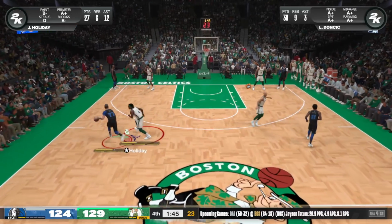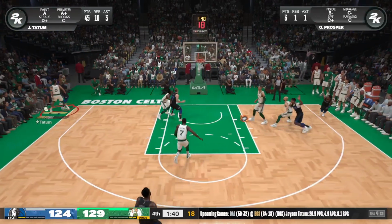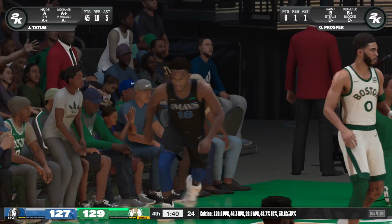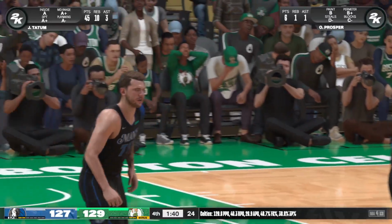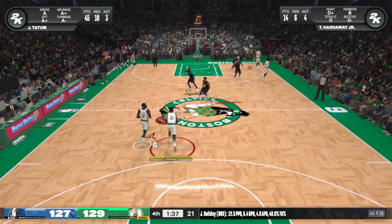Mavericks trail by 5. Pass to Prosper. Buries it from three-point range. And you gotta respect Luka's passing skills. Just a multi-talented player who is all about sharing the basketball.